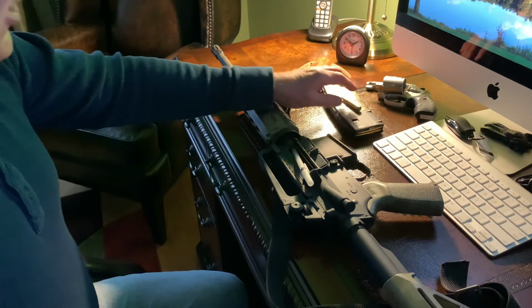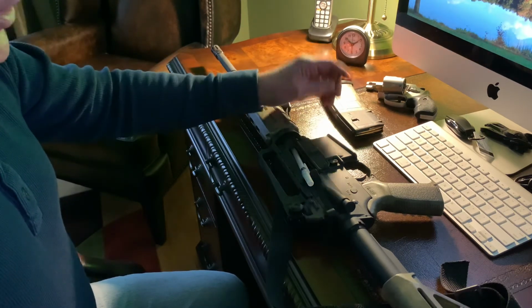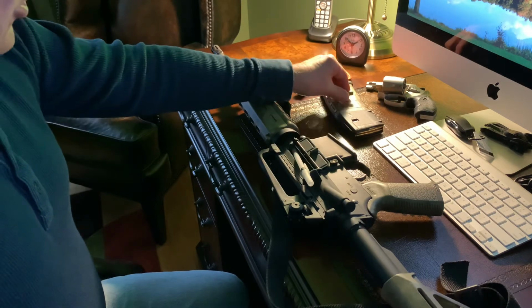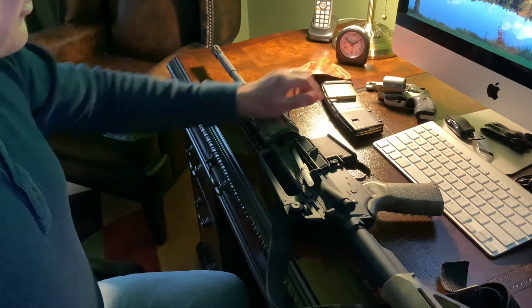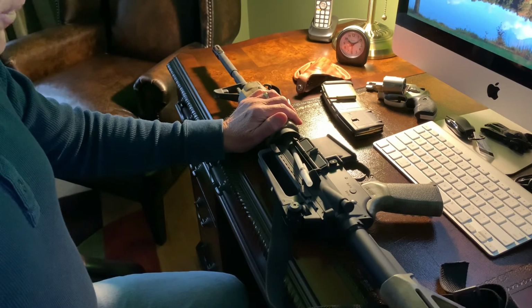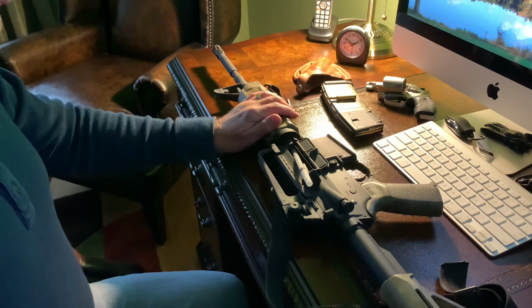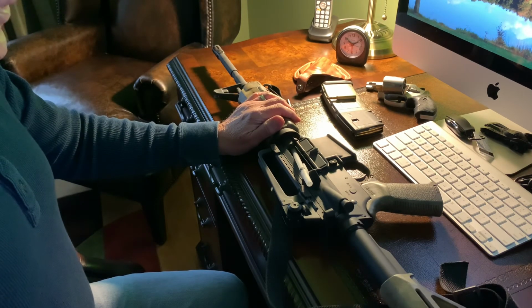So firepower, if you have 30 rounds in a magazine and one in the chamber, hopefully that'll do the job if you ever have to do it, and hopefully that won't be so, okay? Well, anyway, Pinky says, these are my go-to guns. These are my weapons that I would use in the time of need.